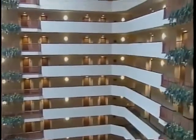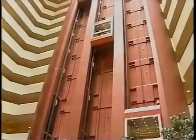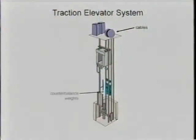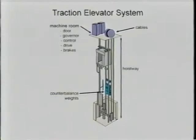Buildings over 6 stories are more likely to use a traction-type elevator. The traction system operates electrically with the use of cables and counterbalance weights. A machine room is usually located at the top of the hoistway. In the traction system, there is the door, governor, control, drive and brake system.